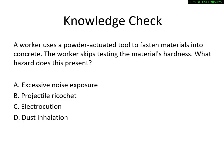So we'll have a series of knowledge checks. Again, these are not the real questions, but you'll get similar questions to this. A worker uses a powder actuated tool to fasten metal into concrete, and the worker skips the testing of the material's hardness. What hazard does this present? A, excessive noise exposure. B, projectile ricochet. C, electrocution. D, dust inhalation. And you are correct. It is a projectile ricochet, number B.